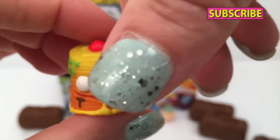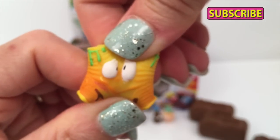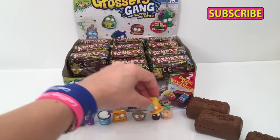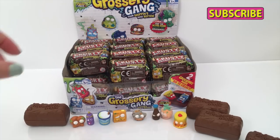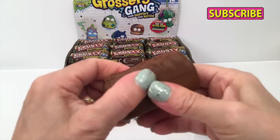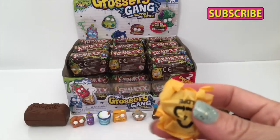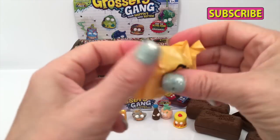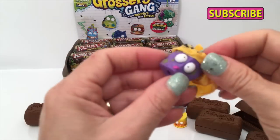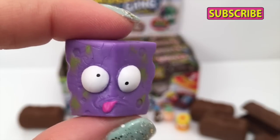Yay! Let's see. And you go right here. Two more blind bags. And we're gonna have here. So is this the cheese? Its name is Stinky Cheese, and it belongs to the Sour Dairy.